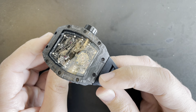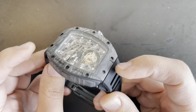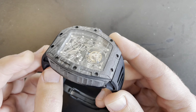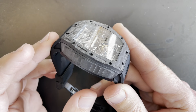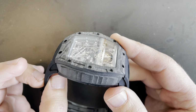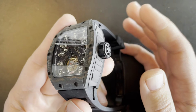Now, the screws, they use these black, just sort of Allen key screws versus the proprietary Richard Mille screws that all look better. So again, this is maybe 90% good and theirs is 95% good. One thing that is noticeably different when you pick this up, it is much heavier than a forged carbon Richard Mille would be. And I think there's a couple reasons for that.